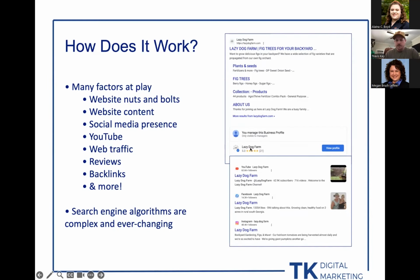Like I said, Google's going to factor that in. And then down below, an additional screenshot I took that fell right below this one. We've got our YouTube channel right there. We've got our Facebook page, our Instagram. So that goes to show you all these things go into play as far as generating your reputation with Google and improving your Google search listing.